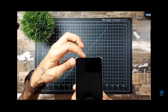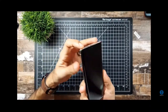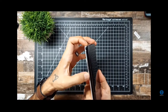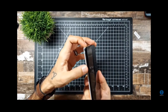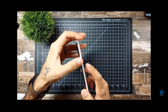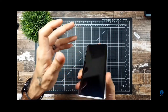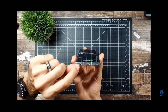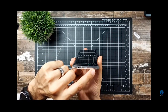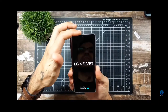Up front, you do get your camera as well, with that little notch cut out. On the left-hand side, you get your Google Assistant button and your volume buttons as well. And on the right-hand side, you do get your power button. So let's go ahead and power it on, see if it's got any juice. At the bottom, you do get your headphone jack, USB Type-C, a microphone, and your speaker. You do have stereo speakers on here, so that's really good.